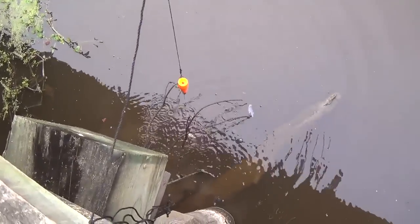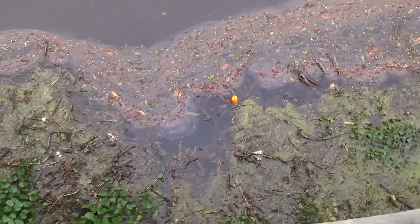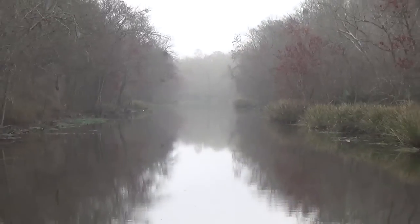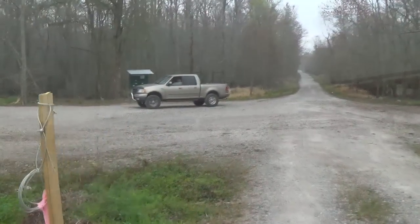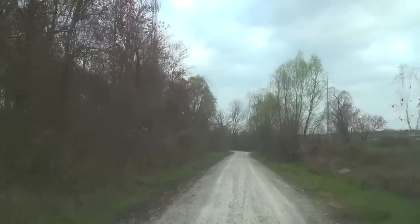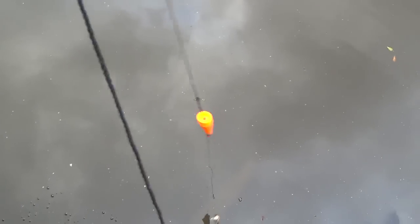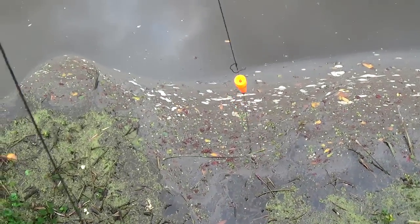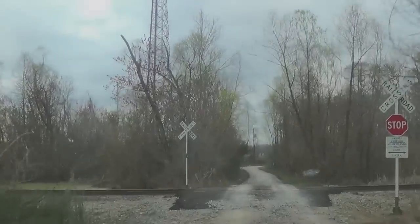Well, there's the bobber. I don't know. Oh, nothing on that one, but it got wrapped around. I better get that unhooked. I don't see any movement on that one either. We'll go back and check them again later. Going back out to check the lines. No, nothing on that one. Nothing on that one either. We'll be back later tonight.